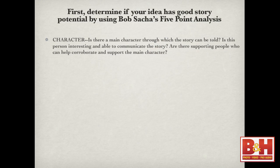I mentioned my good friend Bob Sasha. He's got a great little meme about trying to analyze whether what you want to photograph has good story potential. I call it Bob Sasha's 5-point analysis. Character. Is there a main character through which the story can be told? Is this person interesting and able to communicate the story? Are there supporting people who can help corroborate and support the main character?